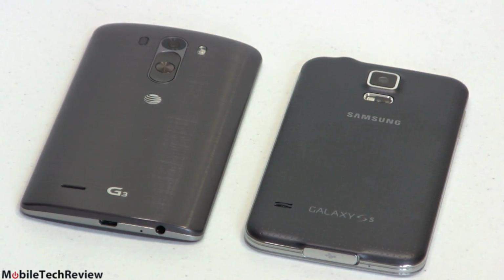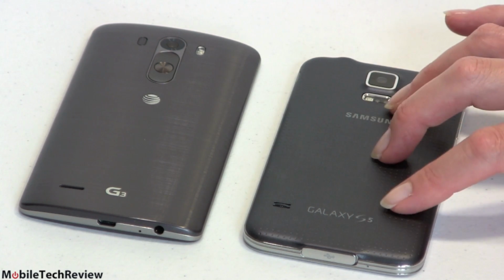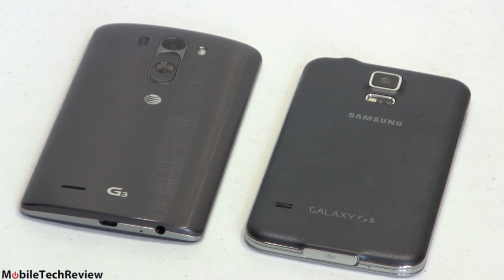Internally, both of these guys, you're looking at the same guts. Quad-core Snapdragon 801 clocked at 2.5 gigahertz. This is currently the top-of-the-line CPU on the market for Android smartphones. 3 gigs of RAM on our US LG G3. I know some of you overseas in Europe might get the 2 gig version. Ours has 3 gigs of RAM and 32 gigs of storage inside. The Samsung Galaxy S5 has 2 gigs of RAM and has 16 gigs of internal storage.